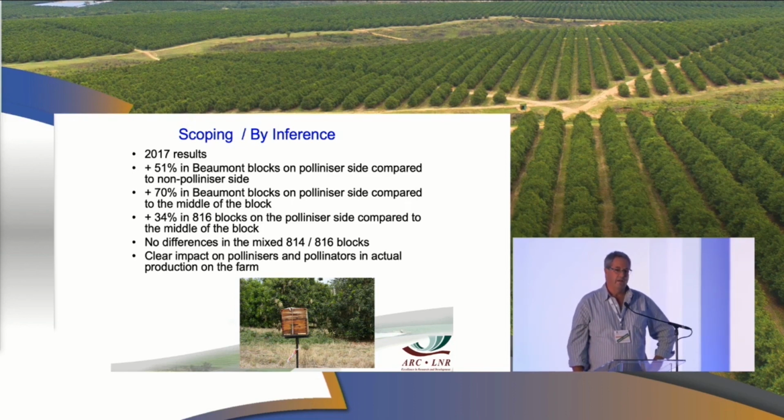And in that study, in Beaumonts, if you had a look at the pollinizer side, it was 51% higher than the non-pollinizer side. And the outside of the block, the pollinizer side of the block compared to the middle of the block, it was about a 70% difference. In 816s, the differences were about 35%. And when we actually looked at mixed blocks with 814s and 816s planted together, we could find no such gaps or differences inside. So clearly on that farm, there were very clear and obvious pollinizer differences, pollinizer deficits, and pollinizers and pollinators were making a big difference in terms of what the production was in the different parts of that farm.